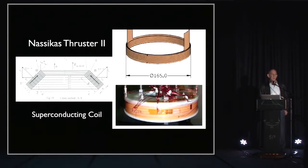Now, there's also another version of the Nasica's thruster, call it Nasica's thruster 2, which has not been tested yet, but it's predicted that this should be possible. And that uses a superconducting coil. Here you see on the left a cross-section view of a superconducting coil that's been developed at the National High Magnetic Field Laboratory in Florida, and you wind it so that it's slightly conical. This will produce fields around 2.5 Tesla, and there'll be huge currents in the windings, because the way you energize a coil, you dump a lot of electric power into the coil, it creates this current, and you can seal it off, and that current will go forever, generating that field. Zero resistance.